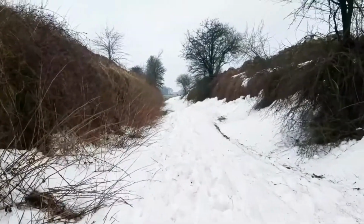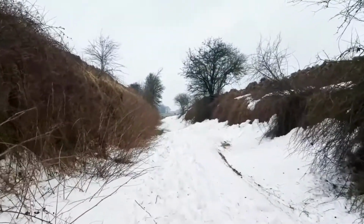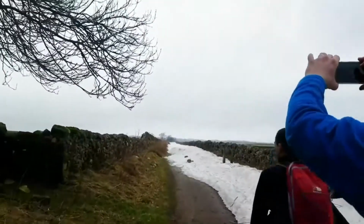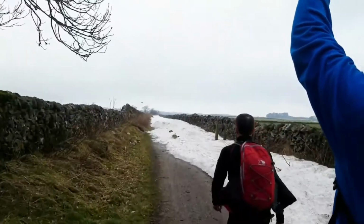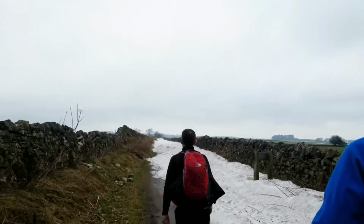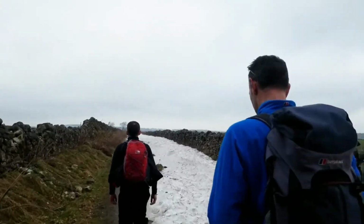Here we go, more snow. Well, the whole of the trail is snowed up, so this should be an interesting bit of walking.